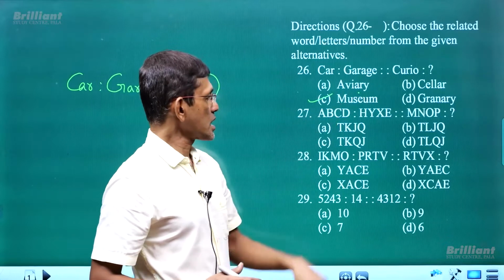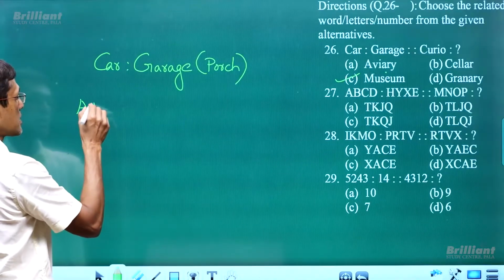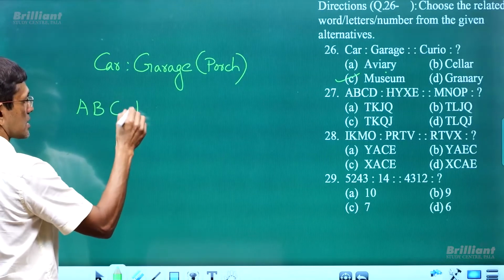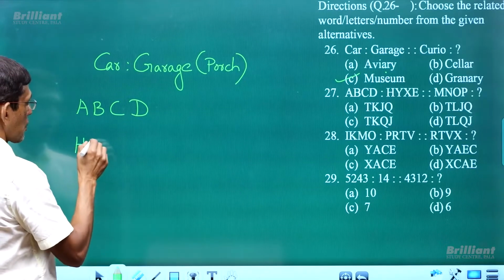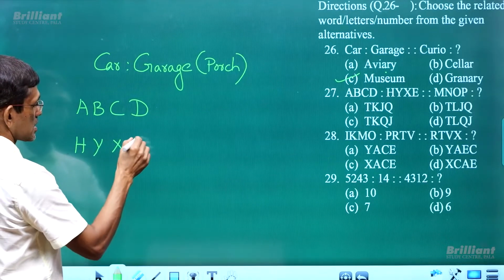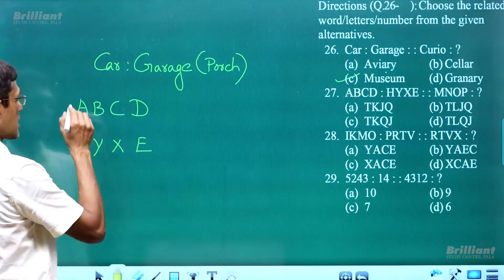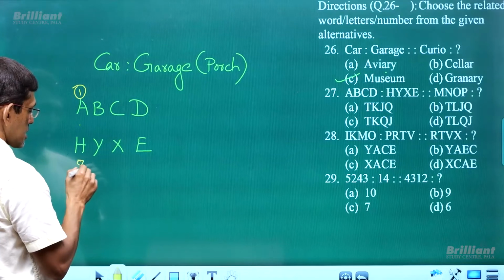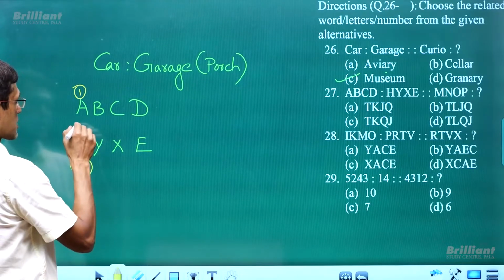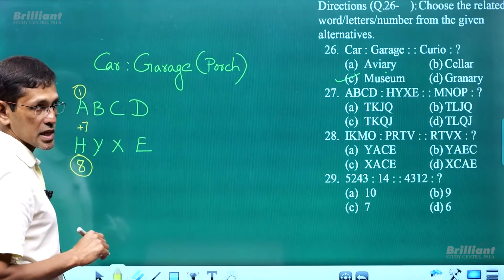Now, A, B, C, D, H, Y, X, E. So, let's take a look at that. If you look at this, A is 1 and H is 8. So the difference is what? 7, right? Plus 7. And B and Y, there is a peculiarity.